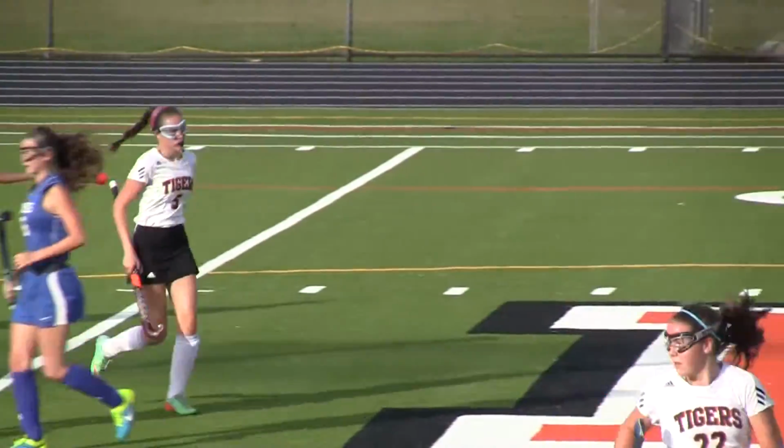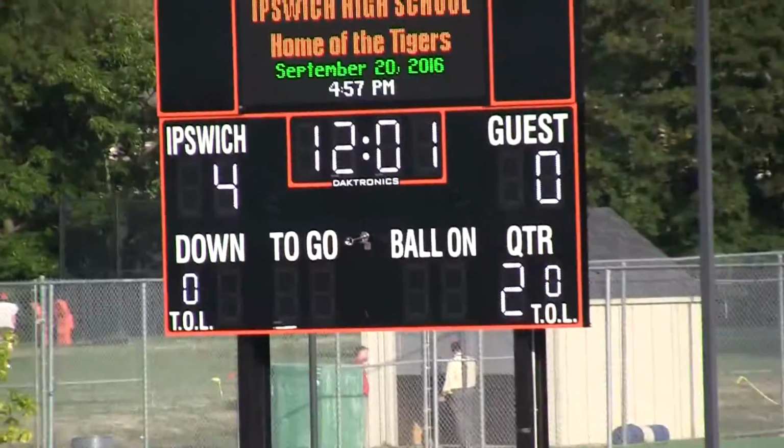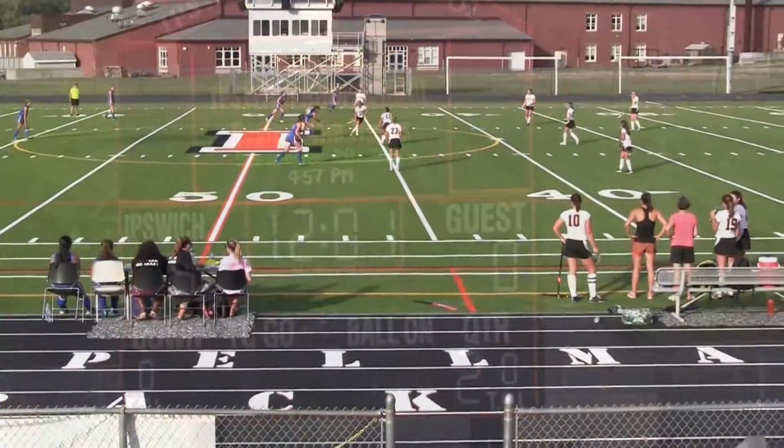And it's going to be a timeout for Georgetown. 12 minutes. Goal by Izzy, assist to McKinley. Timeout.